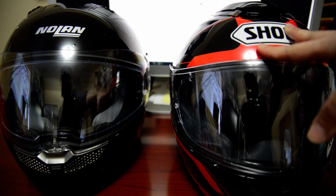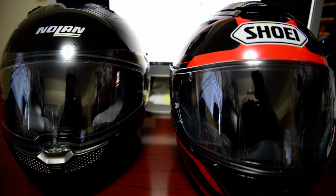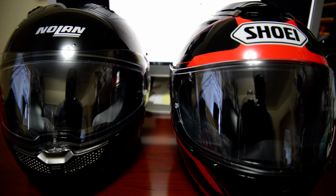This fits an intermediate to oval. That's what my head fitment is, and it fits very well in this helmet. And the Nolan, it fit, but it actually didn't, it was a little big, like I said, in the medium.